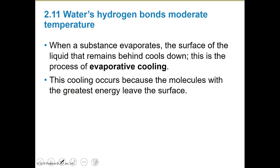Okay, this is a good one to know. When a substance evaporates, the surface of the liquid that remains behind will cool down. This is a process of evaporative cooling. The cooling occurs because the molecules with the greatest energy leave the surface, and what's left over are the coolest ones. So this is actually the idea behind sweating.